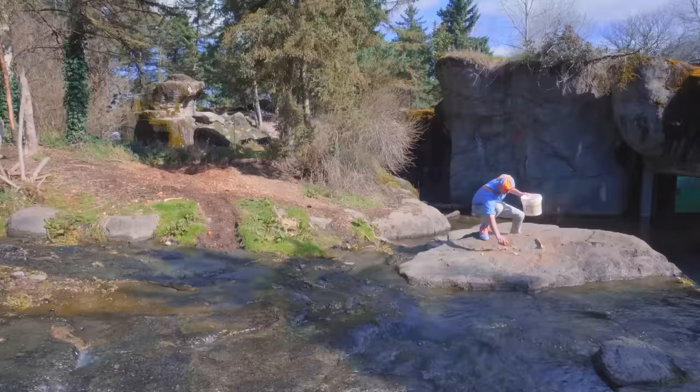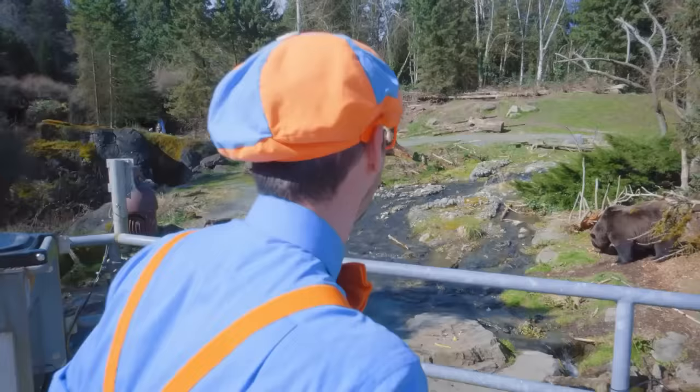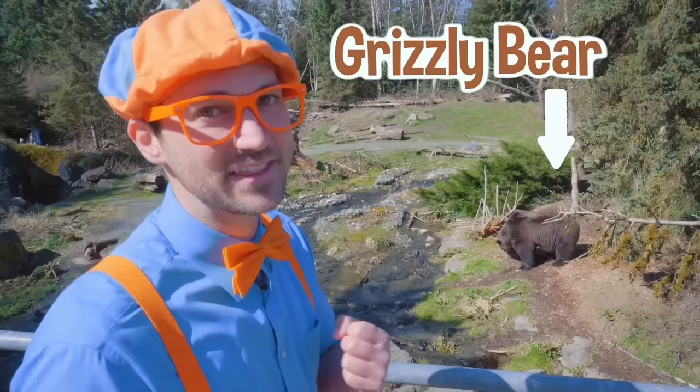Hey, and now let me get my container and then we'll let the bear out so then he can have some yummy snacks. Whoa, check it out. There's Kima. Kima is a giant grizzly bear and he is loving those snacks we put out for him. Good job. Let's check him out.